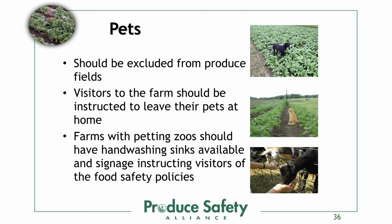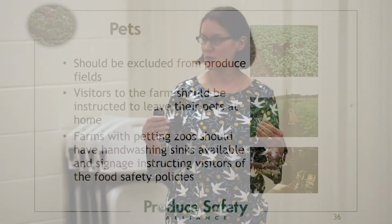And you'll notice that it says leave their pets at home. We had somebody that had a sign that said leave your dogs at home. Somebody showed up with their pet raccoon on their shoulder. So that's why you want to have that catch-all. Whatever your pet is, leave it at home. We don't want your raccoon or your dog in our field.